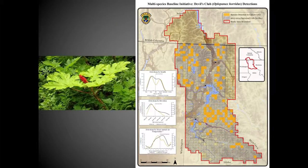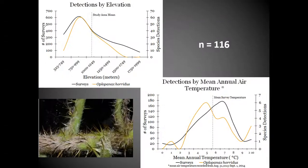Oh, and I want to show you a plant too. I didn't have a way to smoothly work this in, but this is Devil's Club. If you're from the Northwest, you should know it's the real spiny one that hurts. At all of our sites, we looked for a bunch of different species. This was one, and I took some grief from some of our partners. Like, why do you want to look for Devil's Club? I was like, well, I've got a hunch. And I was right. Because check this out.